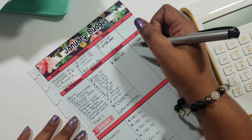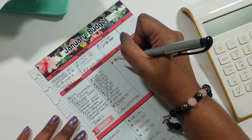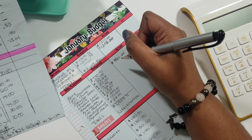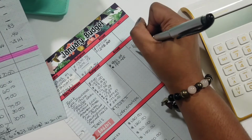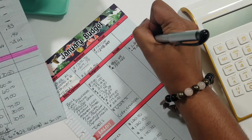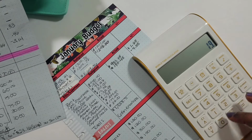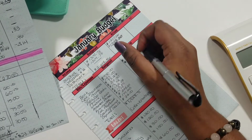The car insurance was $195. No, did I pay $195? Car insurance was $195 and I paid $190.45 is what I paid. So I have a credit. See, I feel like that should be, I think that's plus $1.65 over the budget, and so minus $4.55 under the budget, I believe. So $195 minus $190.45 is $4.55. So I saved $4.55 on that one over what I actually budgeted.